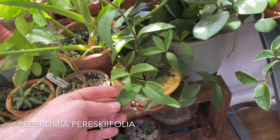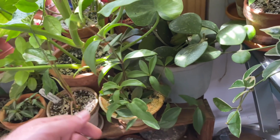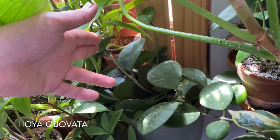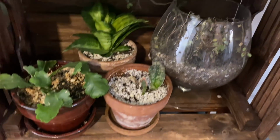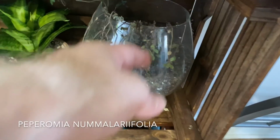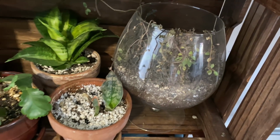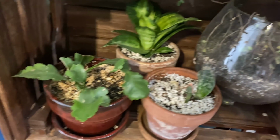And then down here is a Peperomia puteolata. Nice peperomia that I don't see that often. And then there is a Hoya obovata down here. And then below it, I just have a couple more hiding. Once again, I don't have a space for this. This was a Peperomia nummularifolia. There is still some of it, but I moved it away from a prior space, and clearly it wasn't happy about that. So just ignore that one.